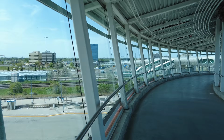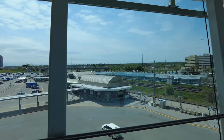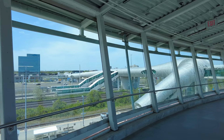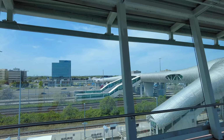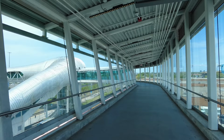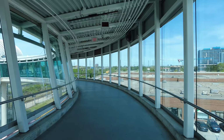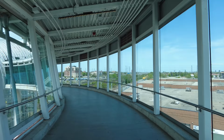Any buses pulling through here. That is Highway 401 just off in the distance. And this bridge goes over 14 lanes of highway. And conveniently, it connects to Pickering Town Center, a large shopping mall just on the other side. This station has around 9,000 boardings per day. And it serves the Lakeshore East GO line.